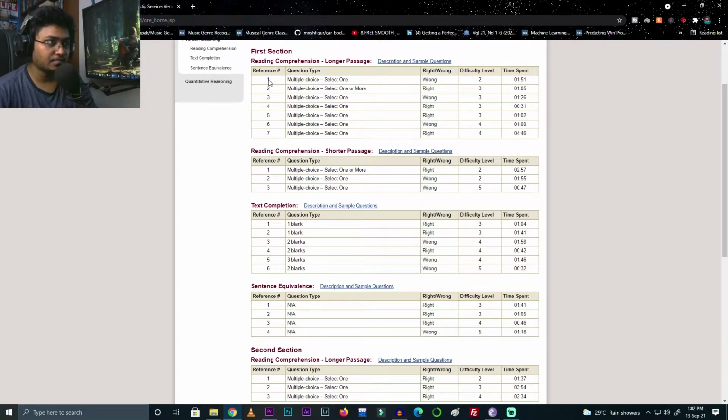So you can see the first question is multiple choice. I don't know if it's in the order of first question, last question or not, but I remember I did not get RC questions first. I got text completion questions first. So yeah, maybe they are not in order, but it just gives you the cumulative overview. So you can see the multiple choice select RC. I did it wrong. I spent around 151 seconds and it's wrong, and it was difficulty level 2. Okay, should have been right.